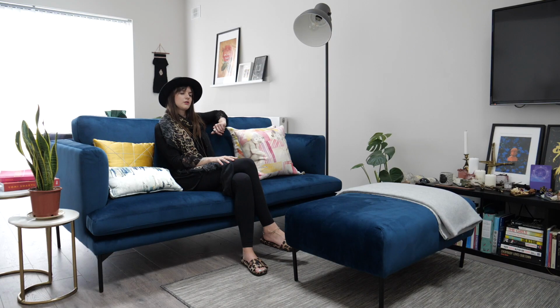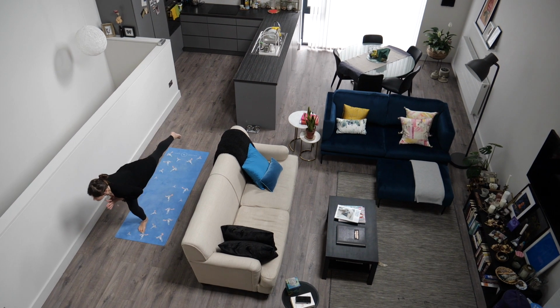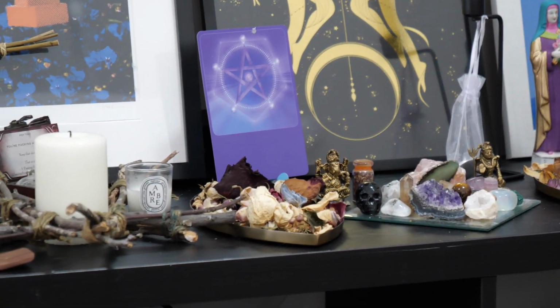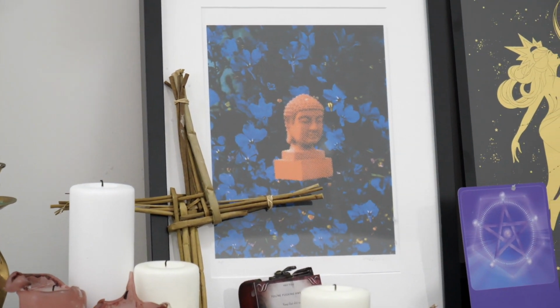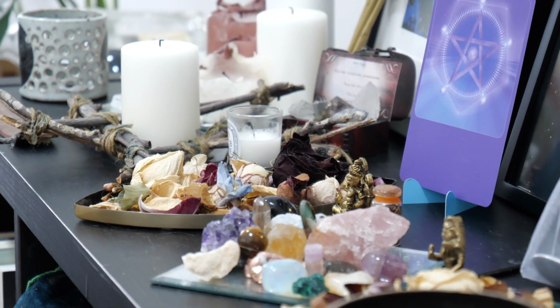My job as a yoga teacher does influence what I have in my home, especially because I do have an altar in my home and I do like sacred objects. So a lot of what's on my altar space is quite sacred, and it's designed around the divine feminine, which is what a lot of my work is geared towards.